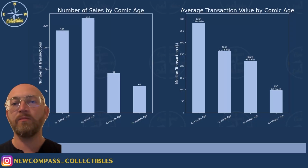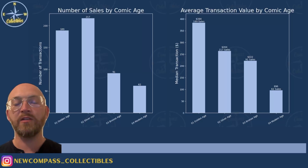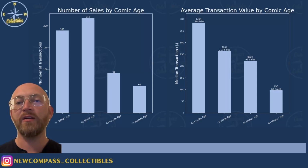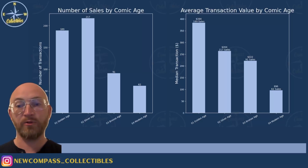Looking at the overall breakdown by comic age, we had close to 200 sales per Golden Age and Silver Age. $384 in average sale for the 189 Golden Age auctions. The Silver Age auctions had an average result of $264 per sale.